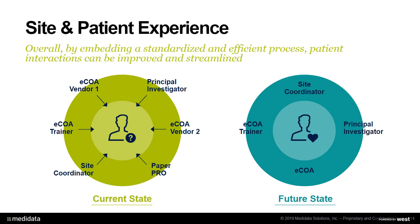So moving to the right, and where we'd like our future to be, our sites are already familiar with Rave eCOA functionality, and that translates very well to the patient cloud experience. So our devices are reusable. You could have multiple Celgene studies on one device, and I think that's a big plus for our sites.